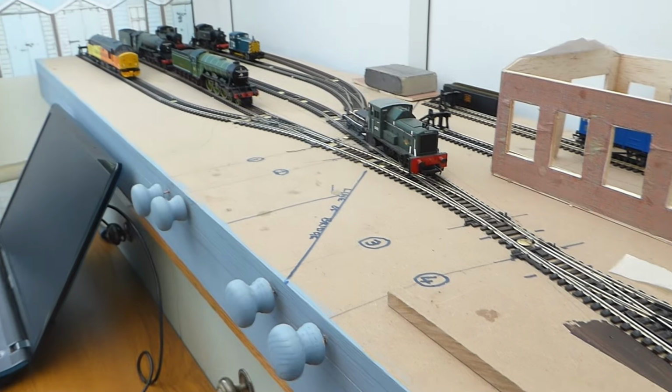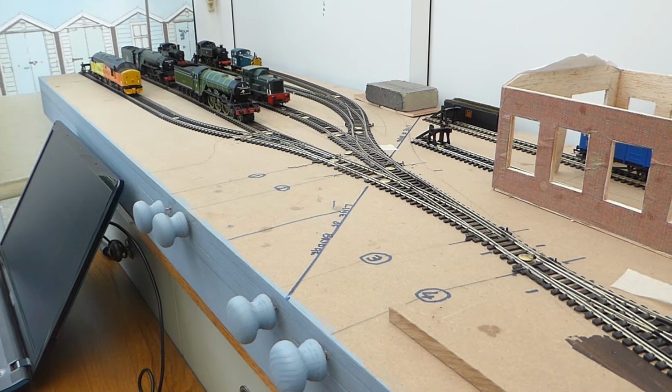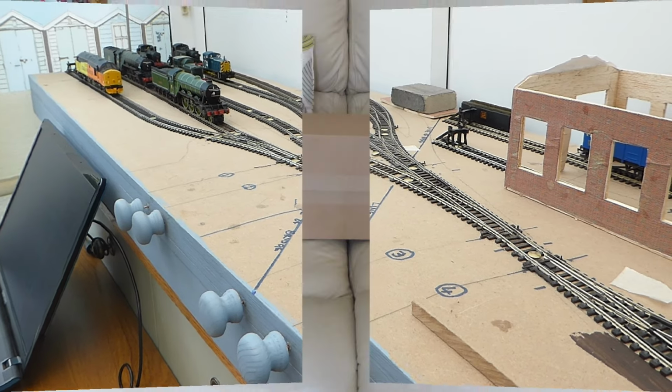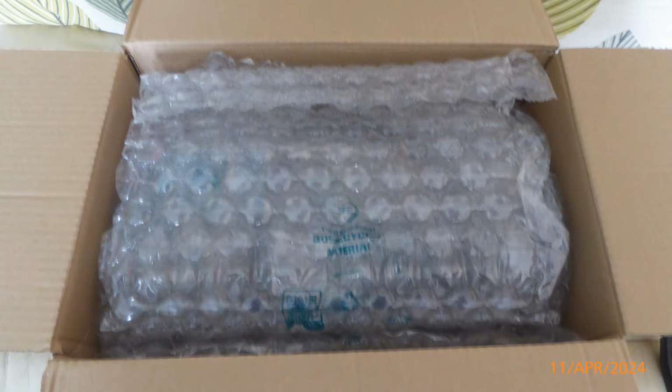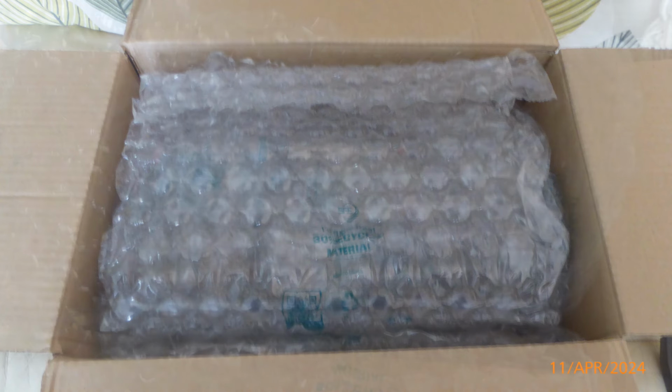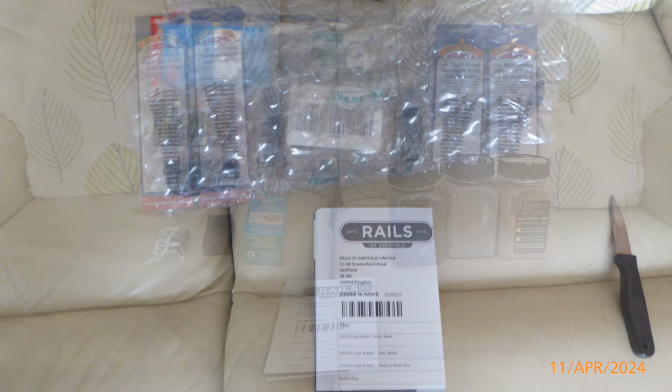I'm just going to show you my delivery from Rails of Sheffield that came within probably the couple of hours that I said, and we'll see how we get on with that. So it's a parcel from DPD, and within about 5 or 10 minutes of their first chance of delivering it to me, so no hanging about. Loads of bubble wrap as usual. So the box was lined with it, as you can see, and then my items were wrapped in another lot of bubble wrap, and obviously we get the bit of paper from Rails of Sheffield.